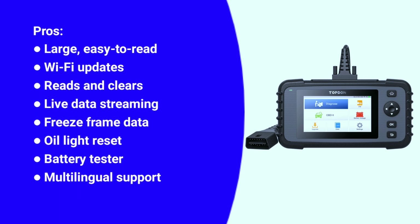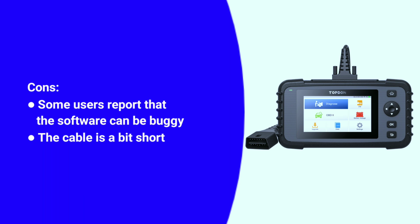Pros. Large, easy-to-read touchscreen display. Wi-Fi updates. Reads and clears DTCs from all major systems. Live data streaming. Freeze frame data. Oil light reset. Battery tester. Multilingual support. Affordable. Cons. Some users report that the software can be buggy. The cable is a bit short.